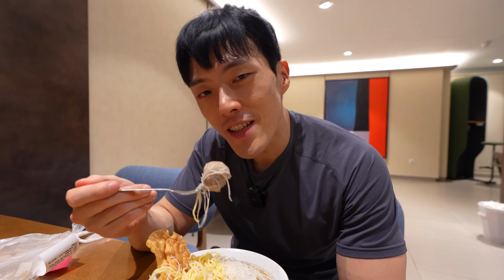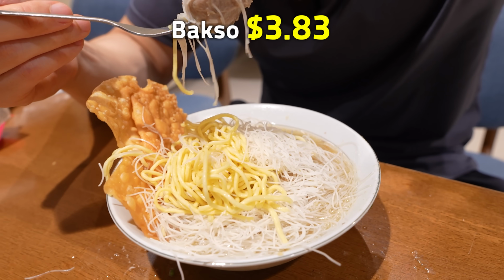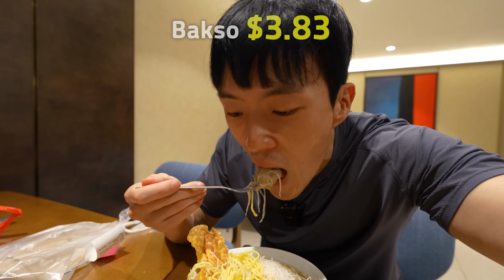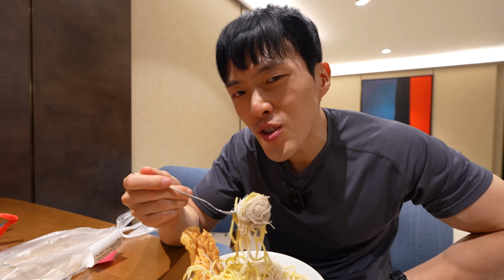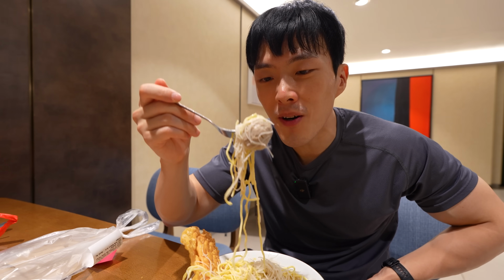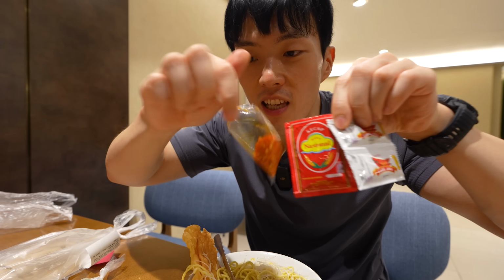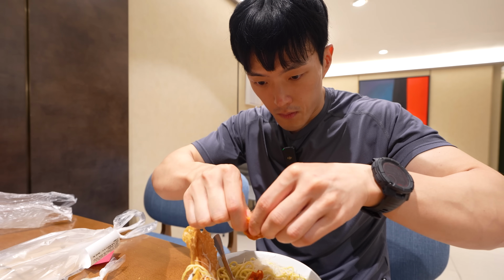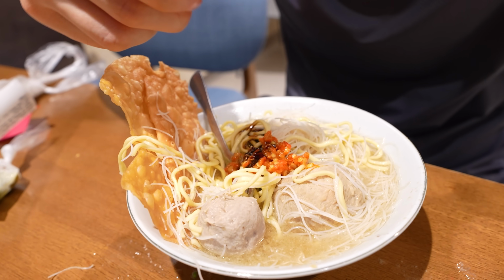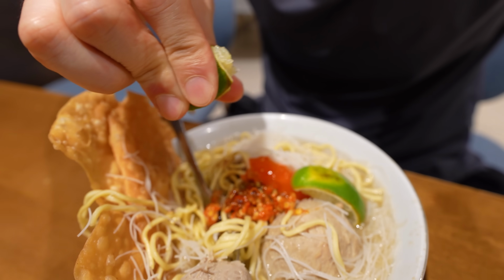So bakso is this meatball. I think in Indonesia, they usually get it in a form of noodles, like this. Is it good? It honestly doesn't taste too different from like Italian meatballs, except this one's like more chewy. Came with a bunch of chili sauces. It looks like some kind of oyster sauce. And a touch of some acid.